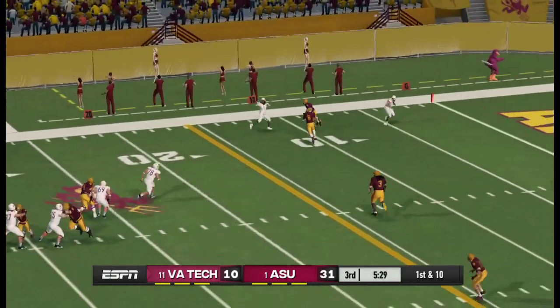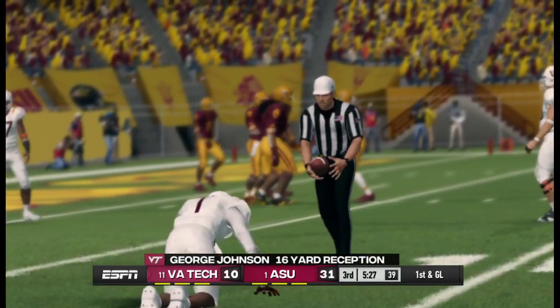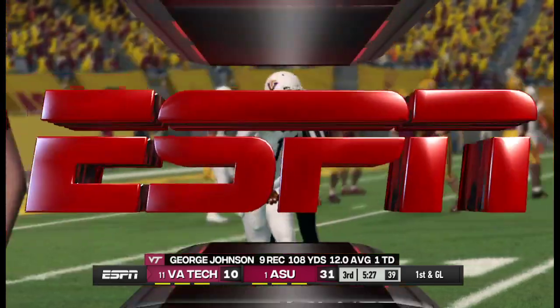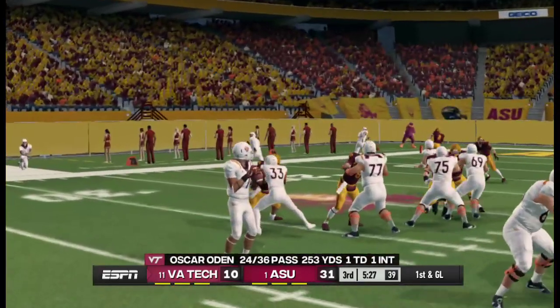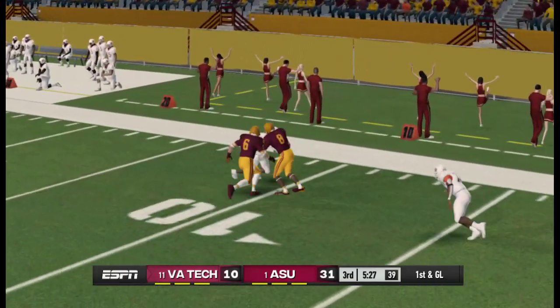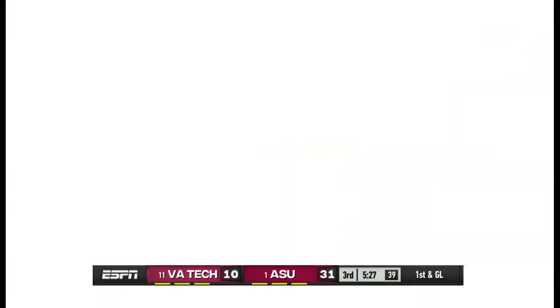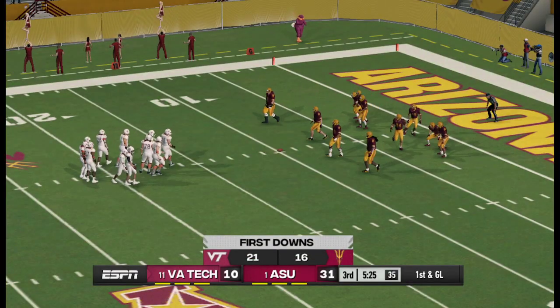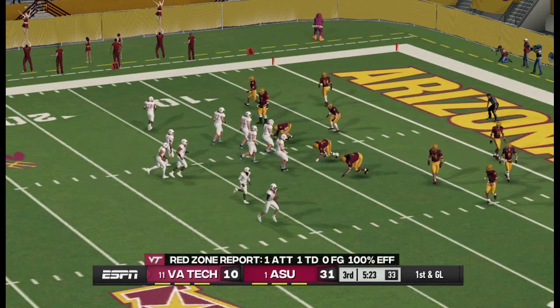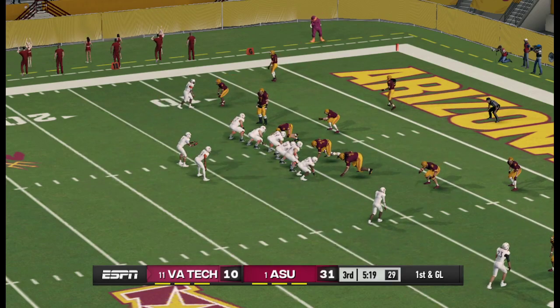Blitz, it's picked up. Odin finds a man out of the backfield. That's George Johnson for 16 and a first and goal. Yeah, all these plays are what we in the business call zone beaters. There's a bunch of guys running a bunch of ways, and the quarterback scans really fast from left to right, or right to left if he's left-handed, and looks for who is going to be sitting in an empty zone.